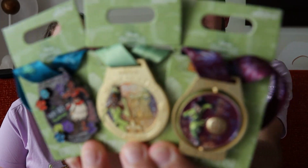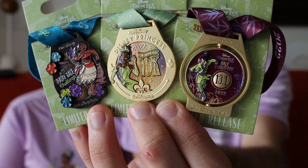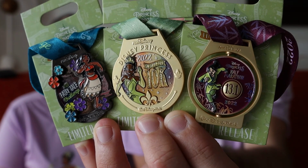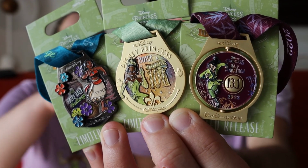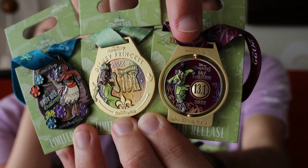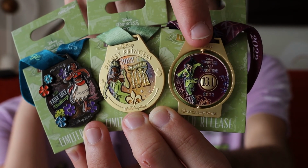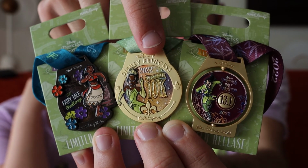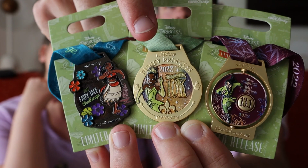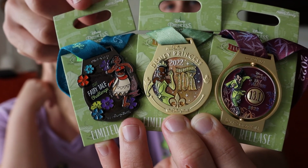The three replica metal pins from this weekend. If I can get all those to focus. Yeah, there we go. So we'll start with Mulan on the right. Yeah, the Mulan replica. And then it does spin and have the other side to it. It has like a 50th embellishment on it. And then you have the Tiana pin in the center, which is the 10K. And then the Moana on the end, which is the challenge.